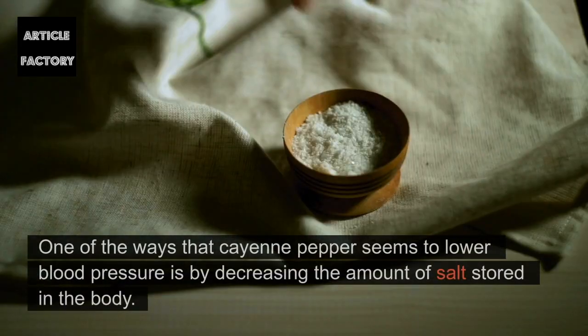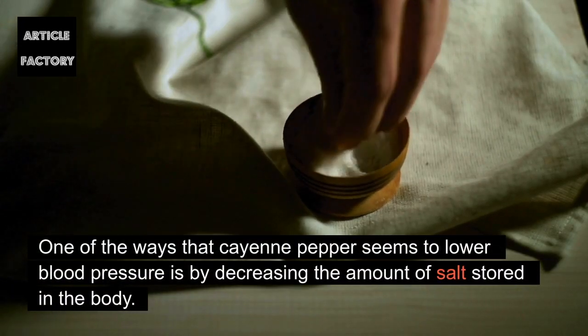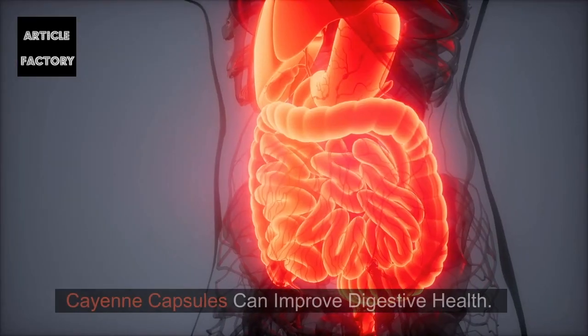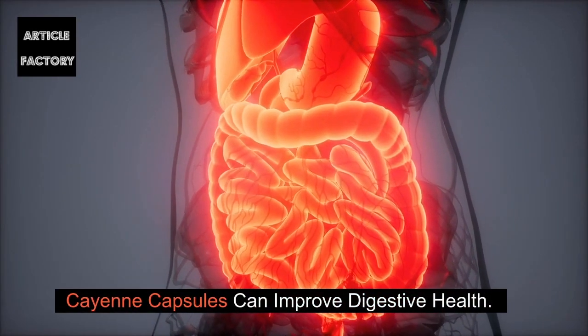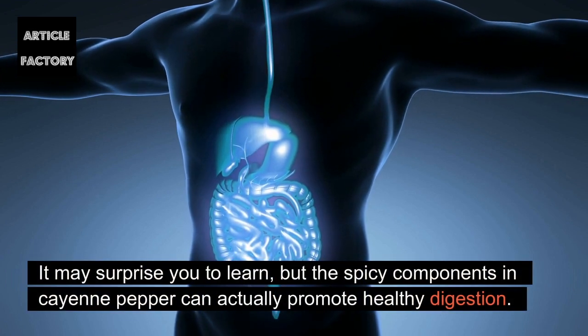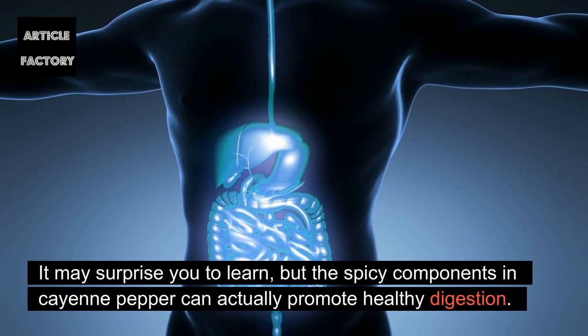One of the ways that cayenne pepper seems to lower blood pressure is by decreasing the amount of salt stored in the body. Cayenne capsules can improve digestive health. It may surprise you to learn, but the spicy components in cayenne pepper can actually promote healthy digestion.